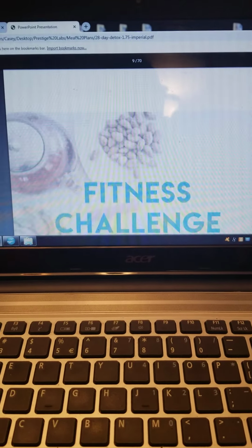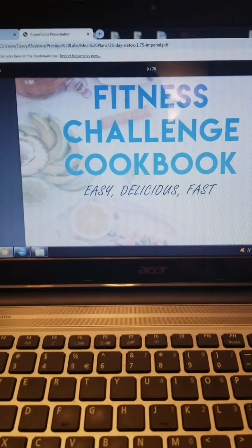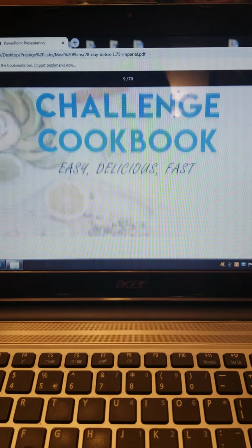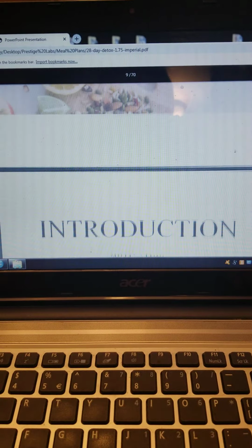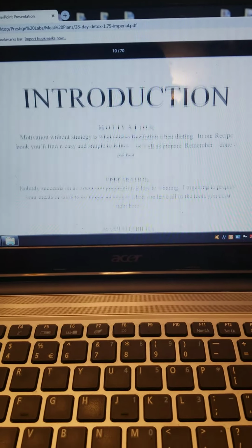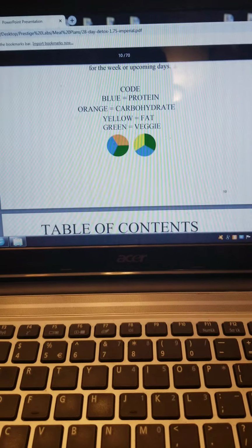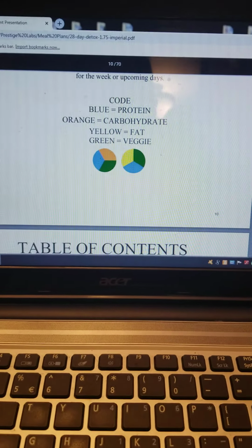All right, moving on. Fitness Challenge Cookbook. Okay, this part is going to be a game changer. All of the recipes that are in your cookbook are specific to your meal plan. So I would strongly use this. It's awesome. It makes things laid out for you. Gives you a ton of options.